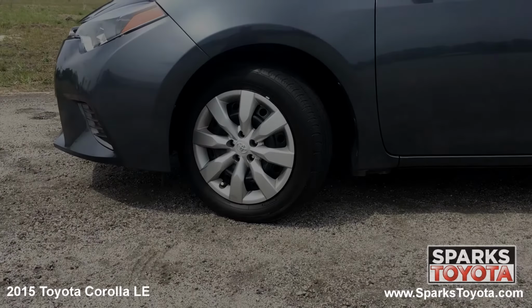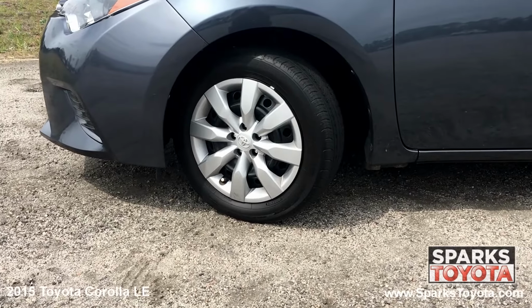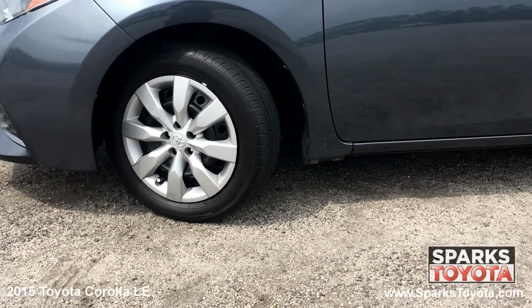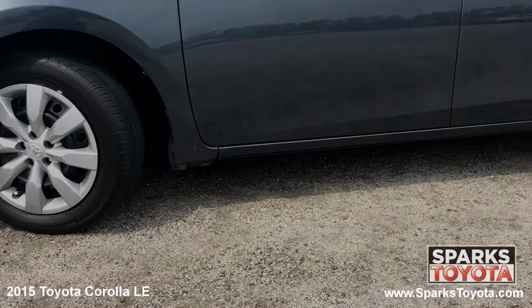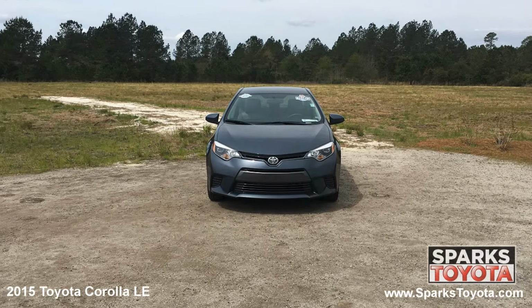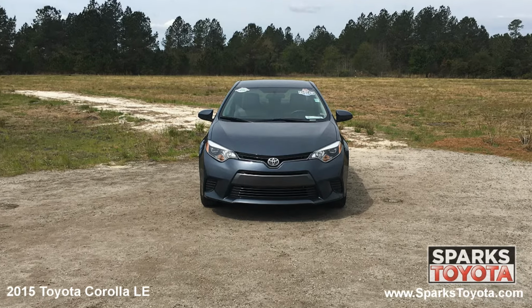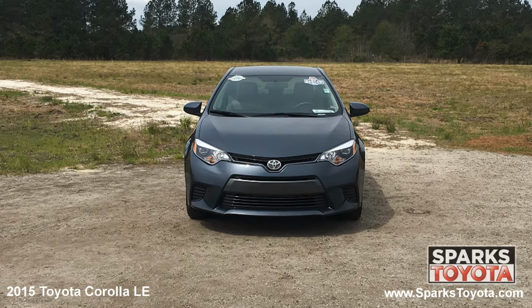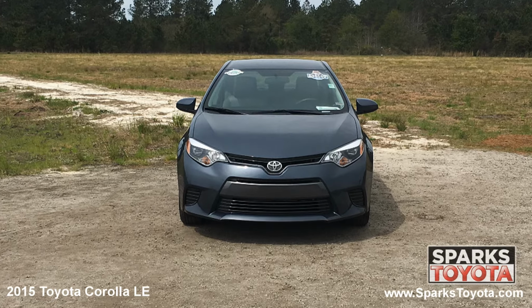This Corolla has 16-inch steel wheels with wheel covers and all-season tires with lots of tread left. There's also a spare tire with a low tire pressure warning system for convenience and safety. As you can see, this Corolla is in great condition. It has auto projector beam daytime running lights with delay off, along with a nice grille with chrome accents and an iconic Toyota emblem to tie it all together.